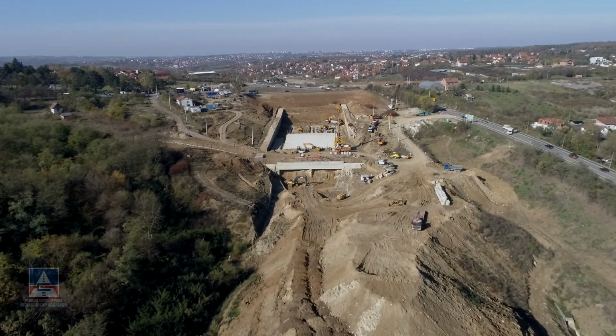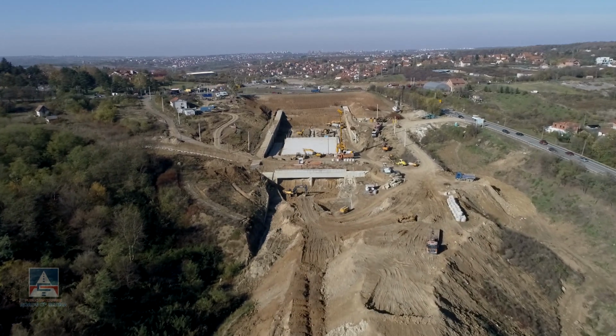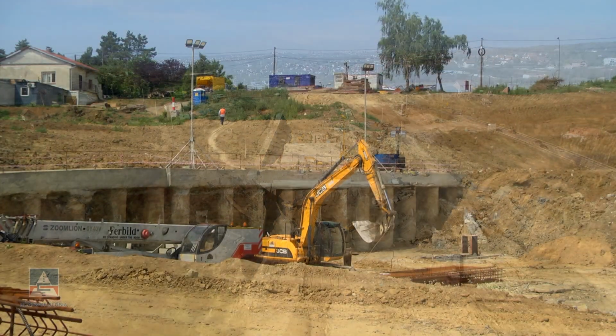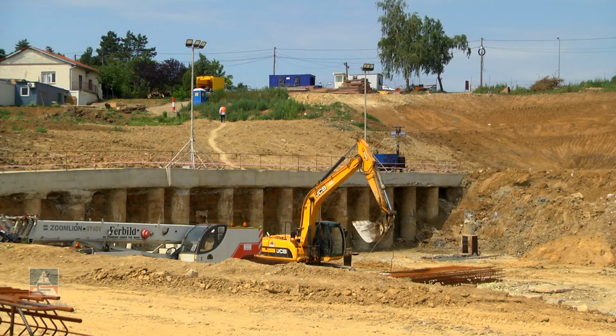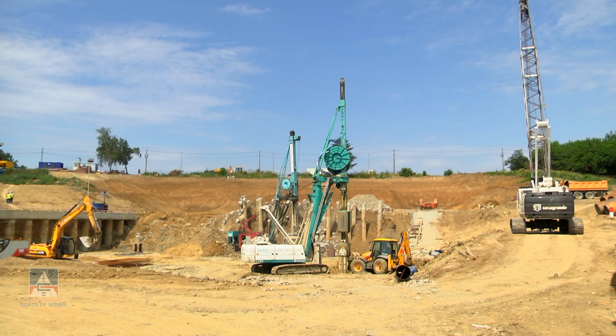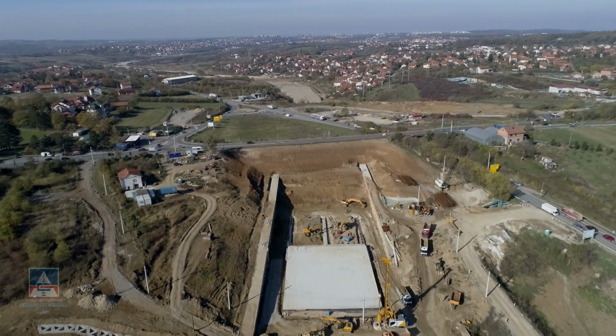After the interchange Avala, one encounters the only tunnel on Sector 6, which is the tunnel Beli Potok, constructed using the open excavation method. That means that the soil material was excavated and the tunnel structure was constructed using the method of diaphragms, which are tunnel walls. Their elevation is the top of the tunnel.